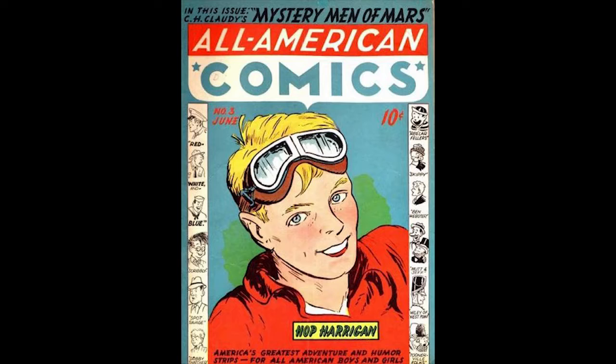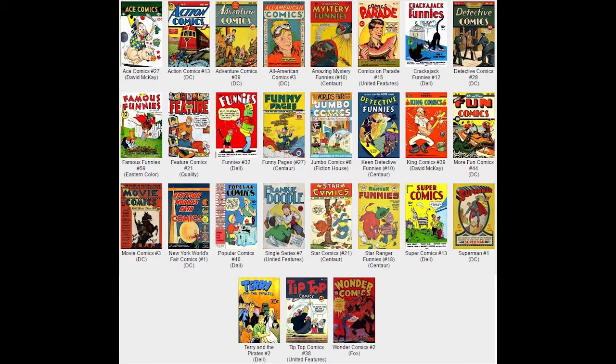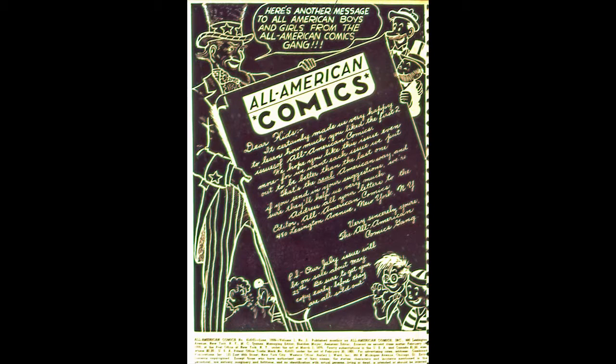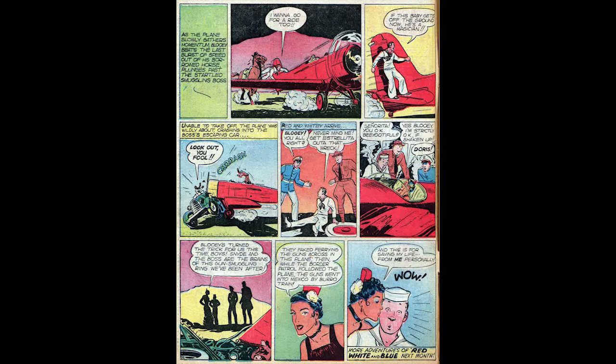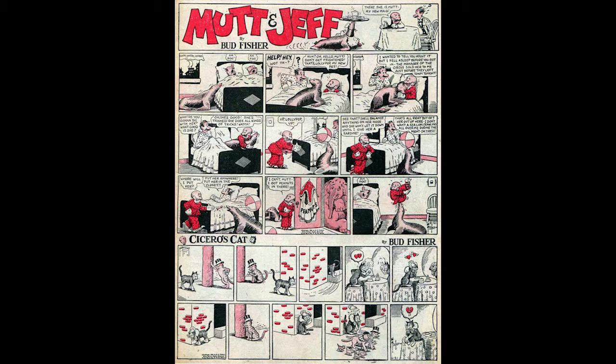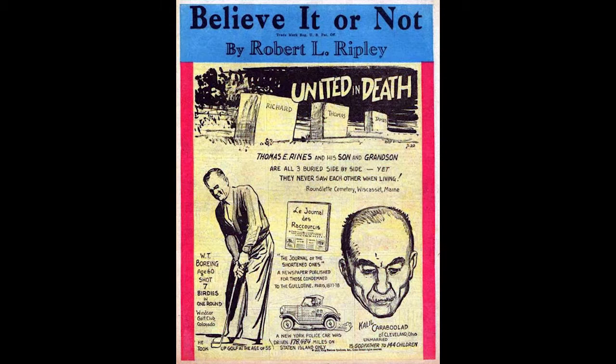All-American Comics number 3, June 1939, published by DC Comics. This was on the newsstands at the same time as Superman number 1 from DC Comics. The on-sale date was April 25th, 1939. M.C. Gaines was listed as the managing editor, with Sheldon Mayer as the assistant editor. This issue features Hop Harrigan on the cover, drawn by Sheldon Mayer.